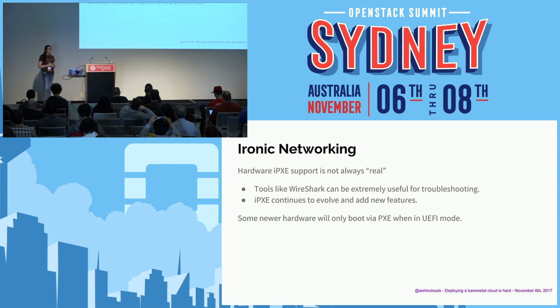One of the fun issues that I've had troubleshooting is the claim for hardware iPXE support. Anyone here have servers with hardware iPXE? How many of them actually really support hardware iPXE? So 1 person, OK. So we had a couple of hands for iPXE support, and 1 person knows their hardware supports it. I've run into situations where the hardware advertises that it supports iPXE. You actually go to boot. It's actually gPXE under the hood. You hand it any iPXE configuration written in the last 4 or 5 years, and it explodes. System just doesn't boot.